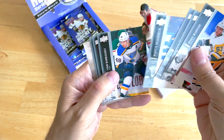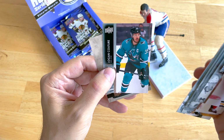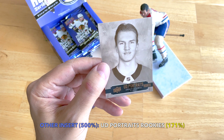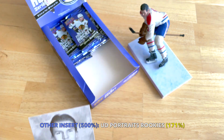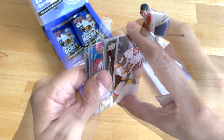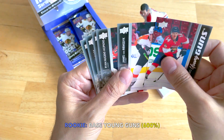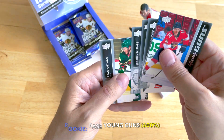So Sam Bennett, Scandella, we have Barbashev, Brodin, who's really sort of quiet, great player. And we have the Upper Deck Portraits rookie of Anton Lundell, another great one. I love it, guys. We hit the Anton Lundell. I don't know if you watched him at all this year, but he looked fantastic. What is this? This is something. Oh, there's a Young Gun. And there's the Denisenko Young Gun. So he's another solid one. Good. There's the Nuge. We have Jonathan Drouin. We'll see what happens with him.